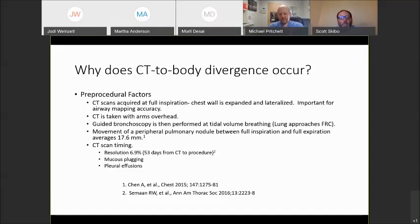So that's pre-procedural things. CT scan timing: a paper published in 2016 said that the longer you wait between the CT scan and the procedure, the more likely these things are to change. In fact, 7% of them went away in that study, where it was 53 days on average from CT to procedure. Mucus plugging can occur, changing the airway anatomy, as can atelectasis, and then pleural effusions as well.